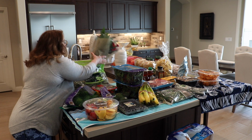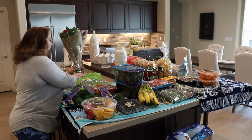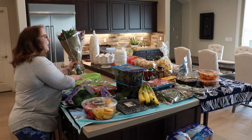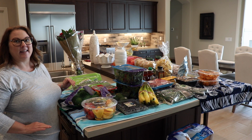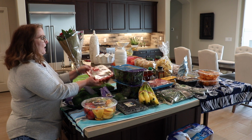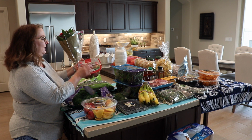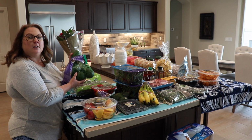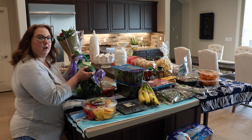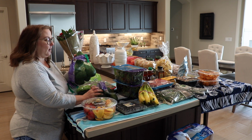Then, okay, I'm not gonna do that again. I'm gonna set the flowers over here. I just put my flowers in water. That was one of the main things that I wanted. And then I got some tomatoes. We like this mix where you get different variety of tomatoes. We have got 2 things of avocados. We like getting our avocados from Costco.